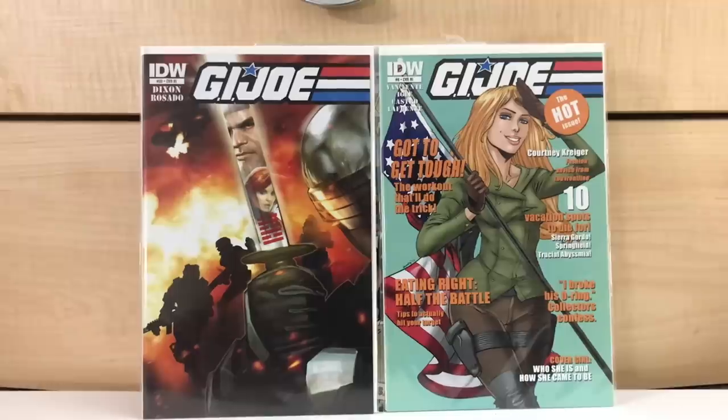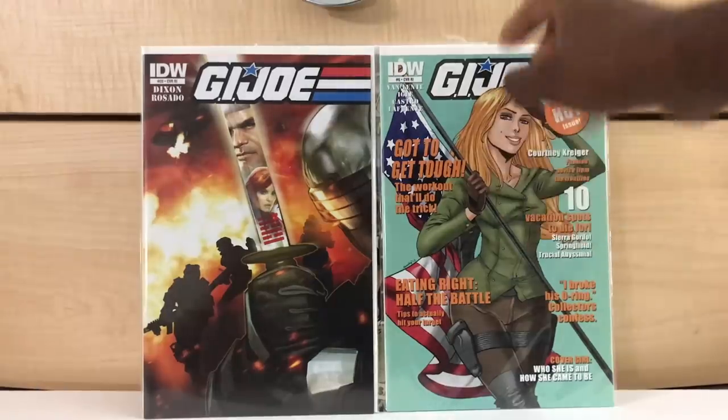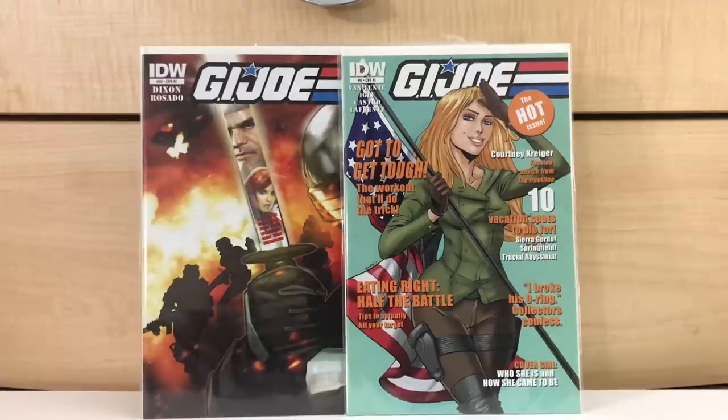There's one on eBay right now that is for sale at like $99 or best offer, and I found this one for $10. Probably should have waited, but again, I don't like waiting. This is G.I. Joe number six, featuring Cover Girl. I don't know what ratio this is, but it's a variant, and why not? So yeah, all right. I guess that's it.